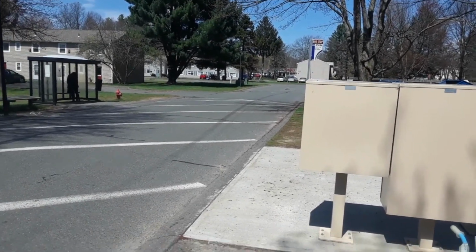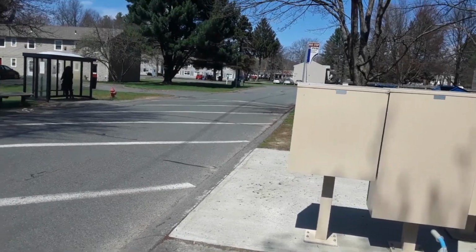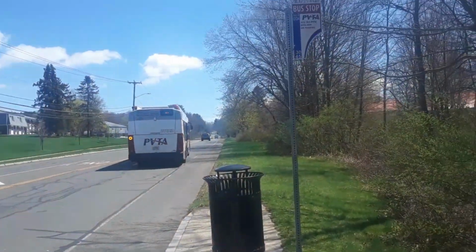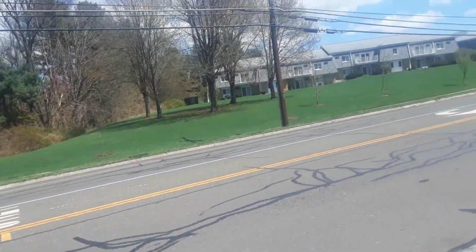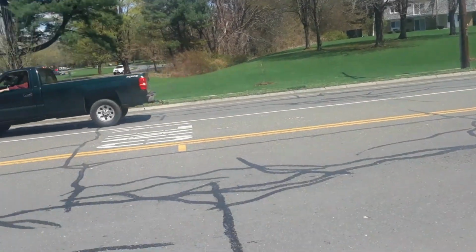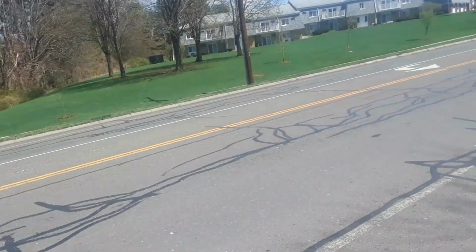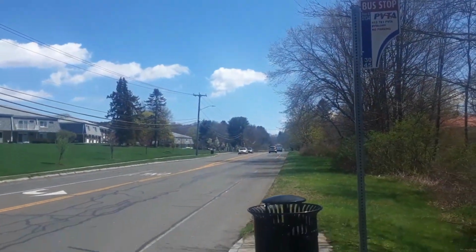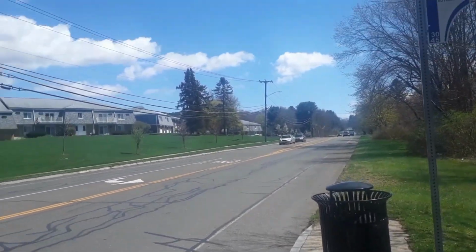It's getting quieter as we go southeast. 1836, 3301 just dropped me off. This is Rolling Green Apartments. They're actually up there. All we have is a sign somewhere to the other, at the other end. About right there.